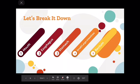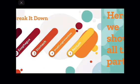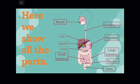So let's break it down into 5 parts. The mouth, the esophagus, the stomach, the small and large intestines, and the rectum. Here we show all the different parts. The mouth, the esophagus, the stomach, the large intestine, the small intestine, and the rectum and anus. But here we show the liver, the gallbladder, and pancreas, which the food doesn't actually pass through, but they help along the way.